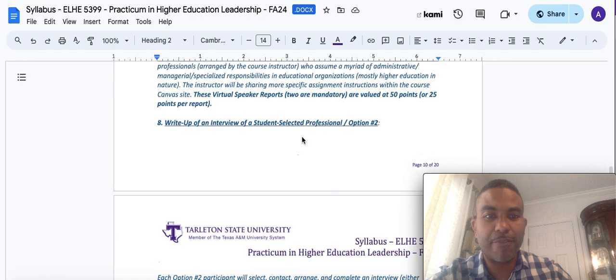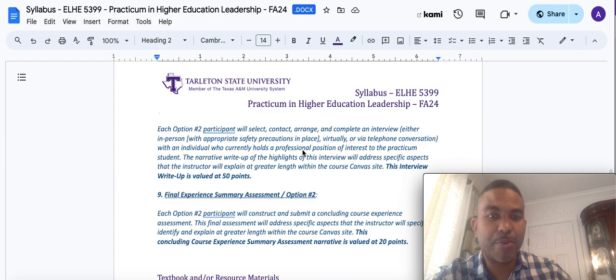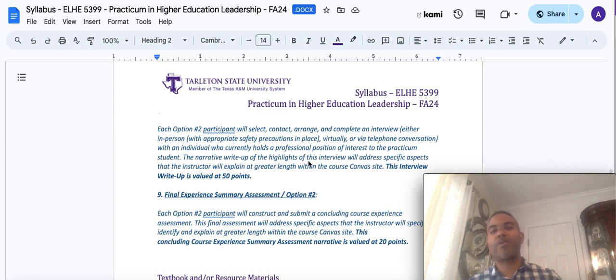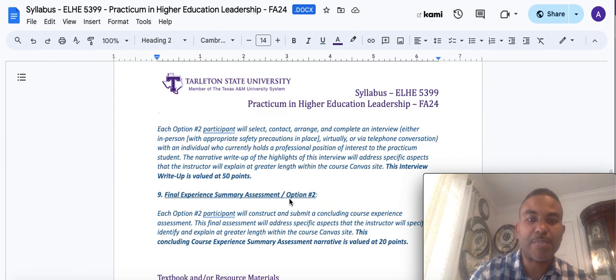And again, for option 2, there's a write-up of an interview with someone that you select. This could be in person, virtually, or over the phone. The person would have a position similar to one you're interested in. Then you would write up the main points of the interview, which basically helps set you up for your final experience summary assessment. You want to really describe the content of the interview in general, and it's probably good to relate it to things you already learned.